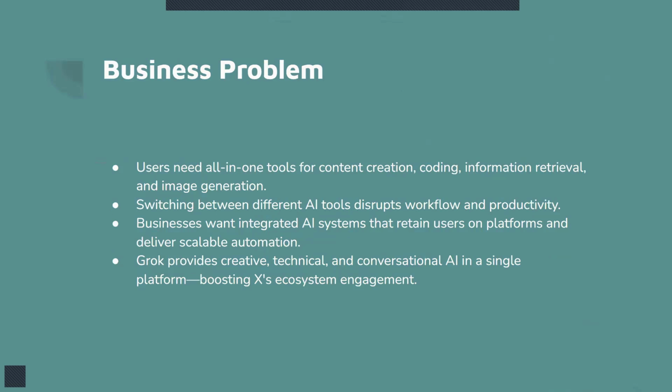Let's look at the business problem that GROK is trying to solve. The first one is that most users rely on different apps to write code, generate visuals, and research topics. Switching between platforms slows down productivity, interrupts workflow, and increases mental load. GROK aims to fix this by centralizing these functions into one system.